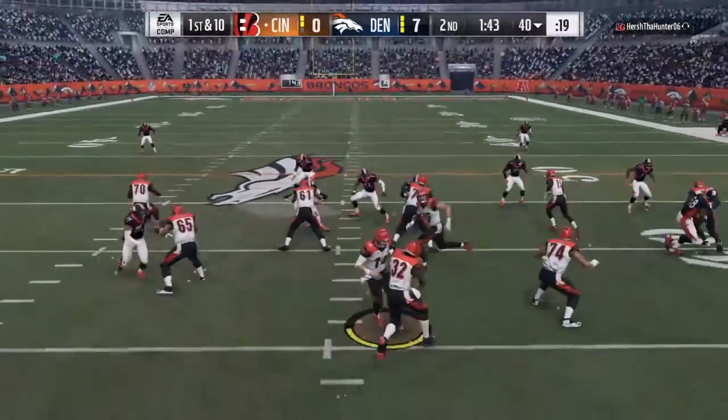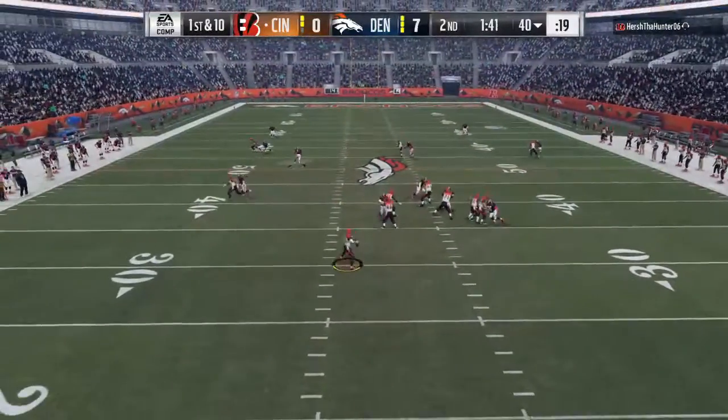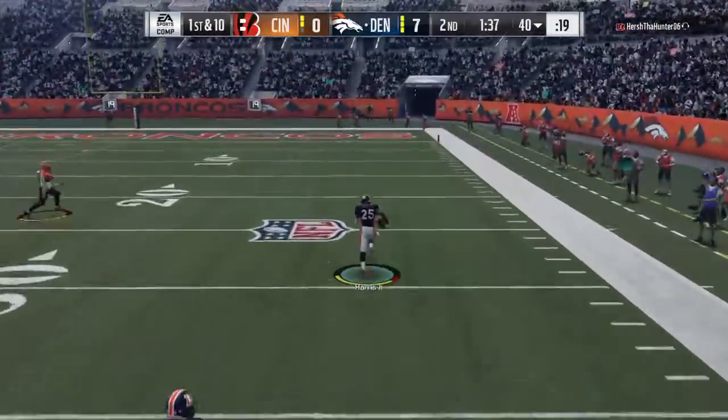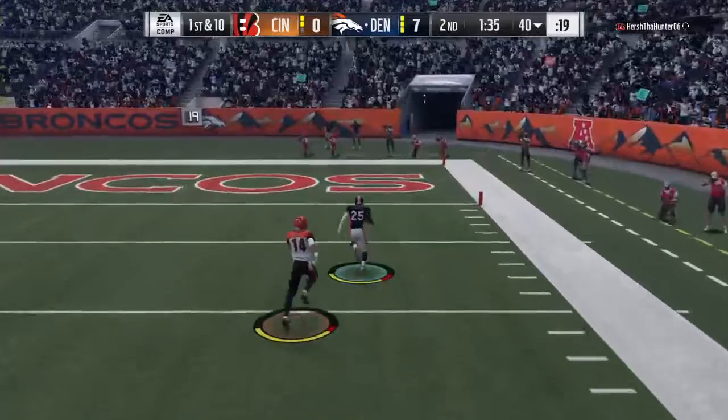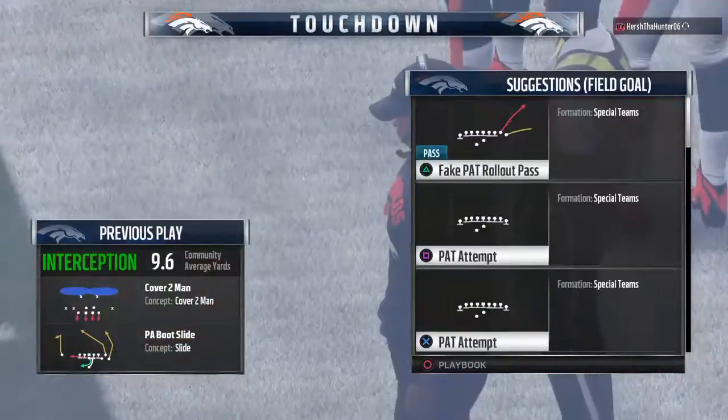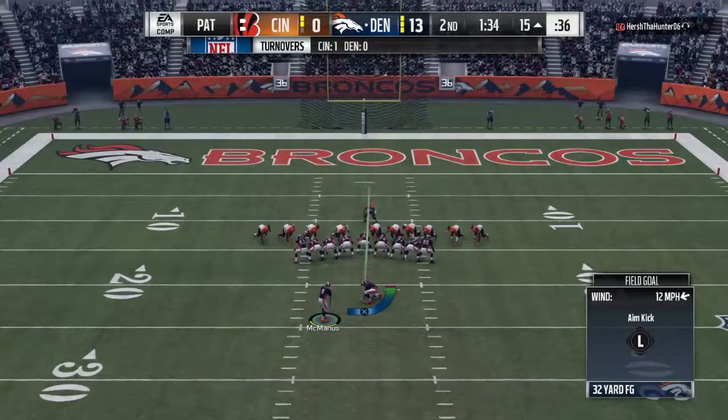Now a play fake here on 1st down. Looking for Green, and it's intercepted. It's Chris Harris with a pick. There he goes, right side. And he takes this one back into the end zone. And the Bronco defense has a touchdown.